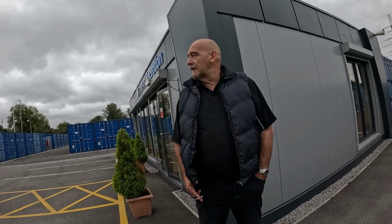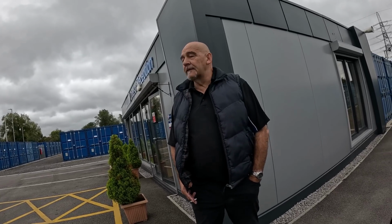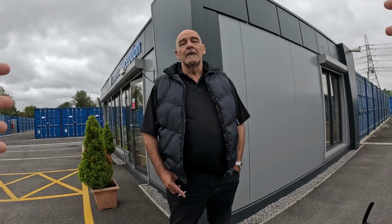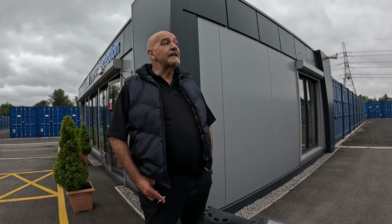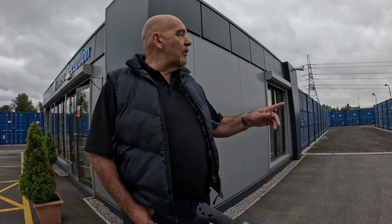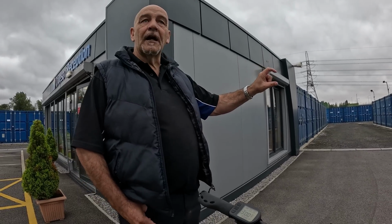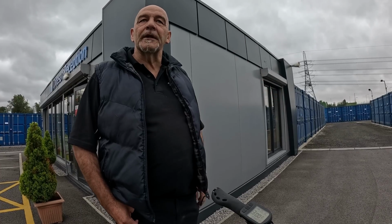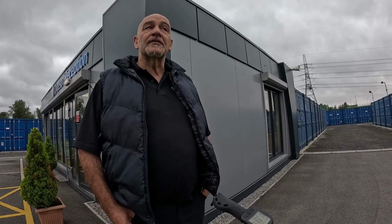Every single one's got its own lockbox in the middle, isn't it? Yes. So even if the thieves wanted to attack that, you can't even see it. You can't get to it, can you? They did a couple of years ago because we used to allow people to put the locks on the arms. Then we had a break-in and they stole some motorbikes. So we've stopped that now.